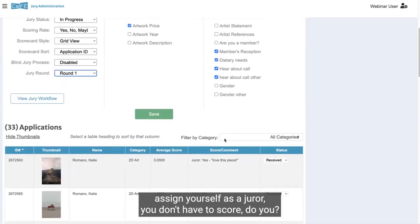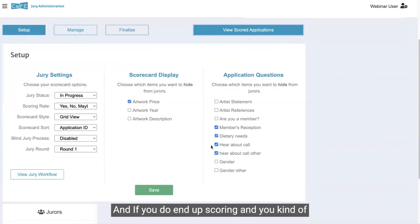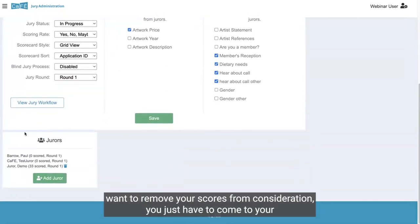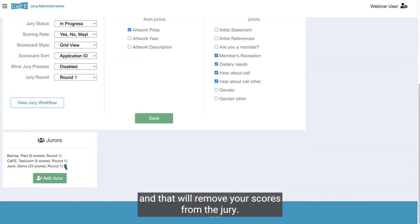Even if you assign yourself as a juror, you don't have to score, do you? That's correct. You don't have to score. And if you do end up scoring and you want to remove your scores from consideration, you just have to come to your juror account in this list and click this trash icon, and that will remove your scores from the jury.